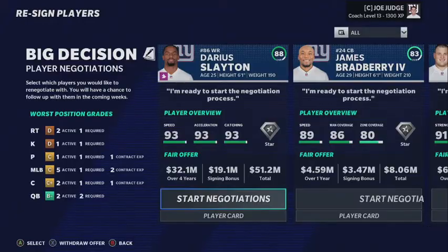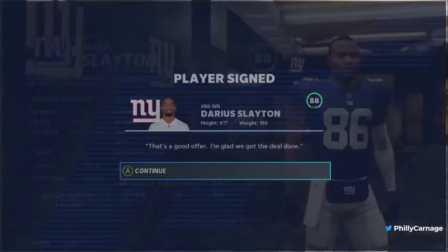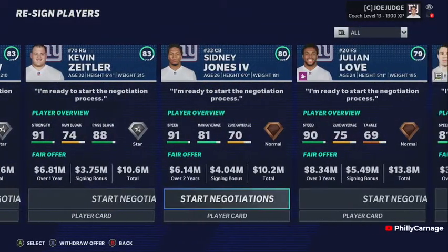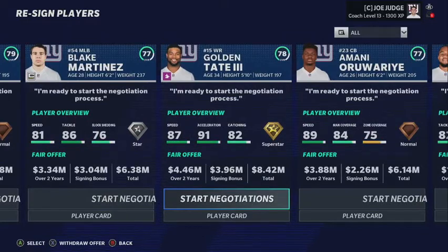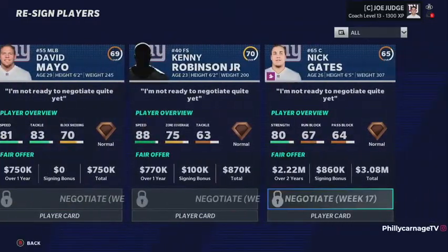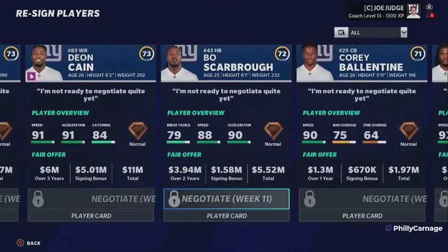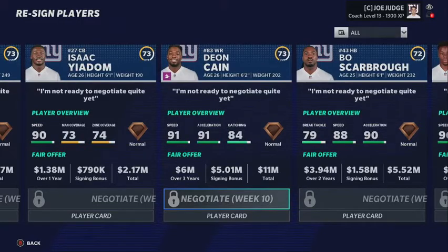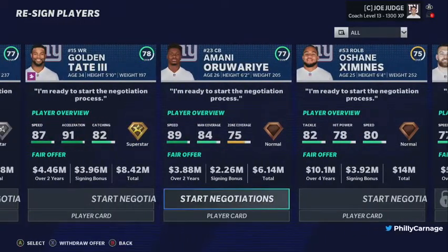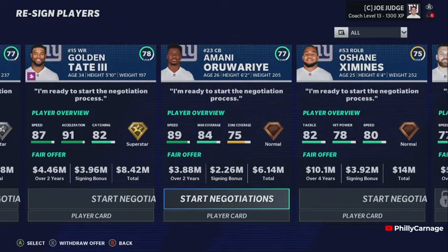Mid-season contracts. Darius Slayton. That's a given. See if he'll take that. Got him done. James Bradbury, getting a little older. Golden Tate as well. Just kind of looking here. There's going to be some guys that we can move on from. Hayden Smith's developed pretty nicely, along with Eximus. I don't even know how to pronounce his name.